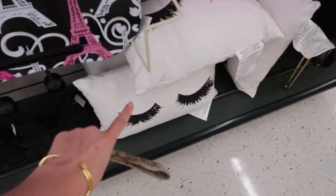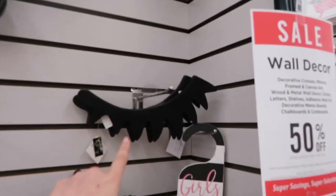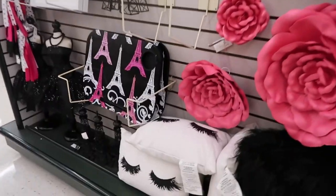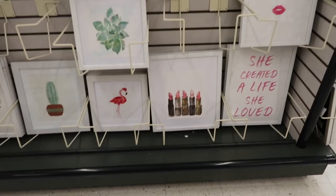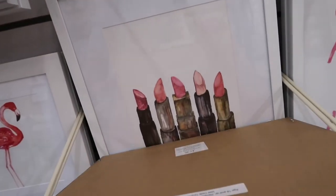Okay, I found these pillows. Those are super cute. That's not what I'm looking for. It was like this, but bigger. And it looks more like my tattoo. I don't see any. Let me see these. That pillow would be really cute, but I have my own merch. Just get my own merch. Those are cute. This lipstick one is super cute. It's 50% off.